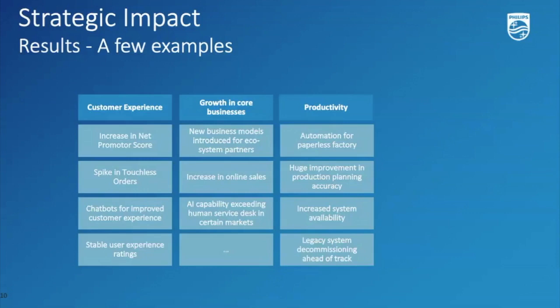In the factories, for example, this has helped us build the automation for a paperless factory or digital factory, as we call it. And there is a huge improvement in the production planning accuracy. So the whole forecast to plan, inventory planning, the entire supply chain, all those applications are also part of this, which has really helped improve the entire supply chain. The system availability is increased, and the legacy system decommissioning is currently much ahead of track, and this also results in a lot of cost savings.